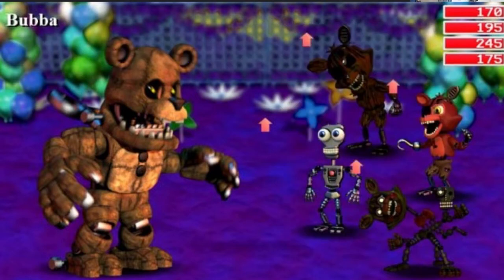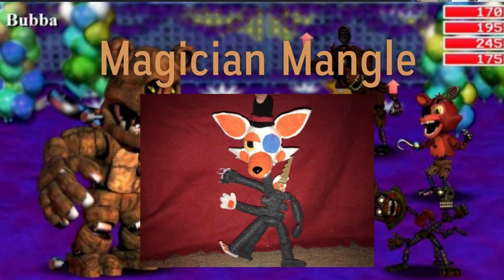Next up, we have another Magician Mangle. This looks fantastic. They got the top hat with the red stripe around it. They got the orange tone that the pink was replaced by. It looks great. Yet again, Mangle body on how it should be. They got the hand, they got the extra head, they got the blue blank eye that she has, the regular eye.